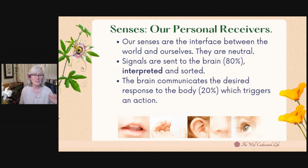They take in signals called stimuli, send it to the brain, and that's 80% of what the nervous system does, is sending information to the brain from the body. The brain interprets it and sorts it out, and then communicates back to the body something that it needs to do, triggering an action, telling us to take action.